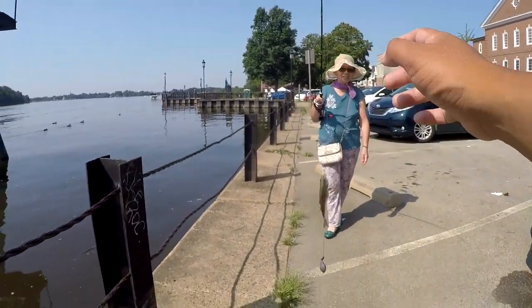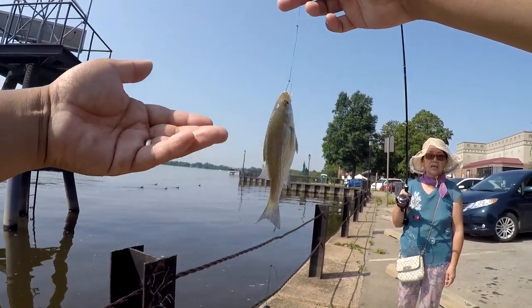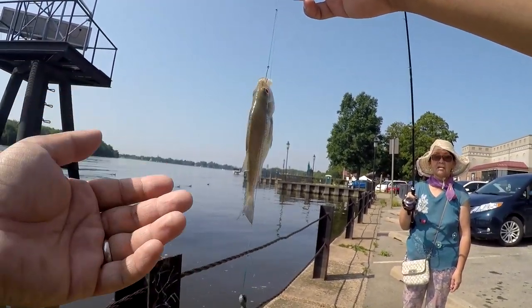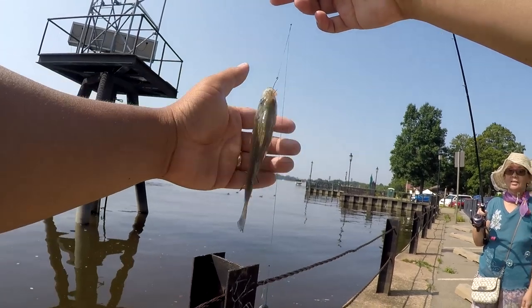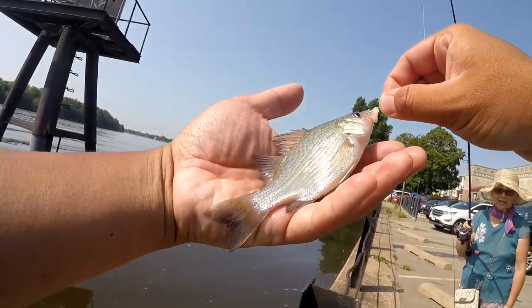She said it's a croaker. It's the little white-colored kind of fish. It's a white perch. Okay, I'm gonna release it over here for her. Little white perch, her first fish of the day, man.